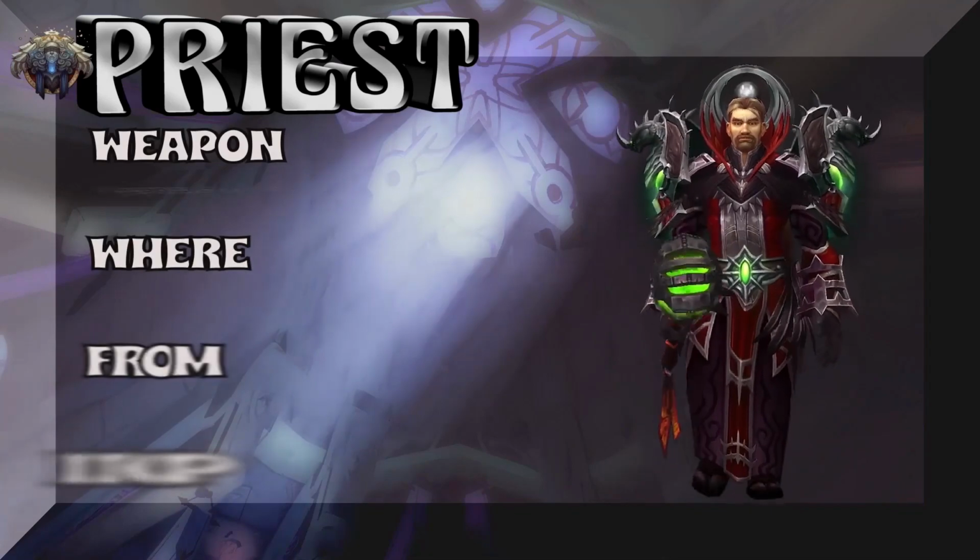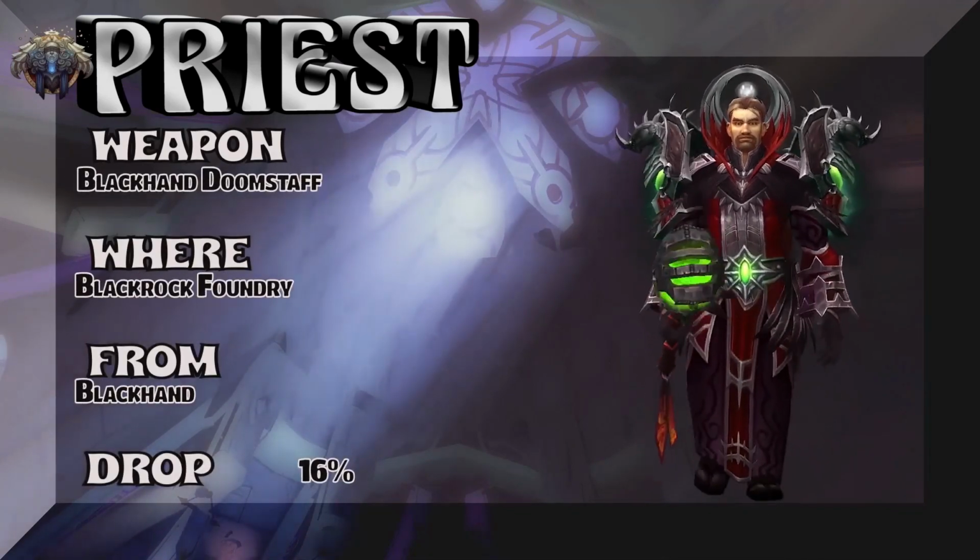Next up, we're going to show you the weapon, which is Blackhand's Doom Staff. Blackrock Foundry, Blackhand as the boss, 16% on the drop rate for the staff.